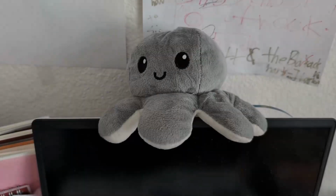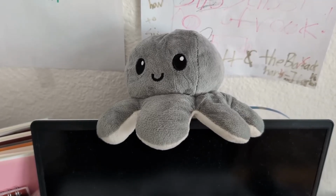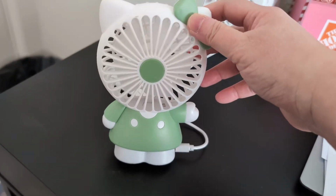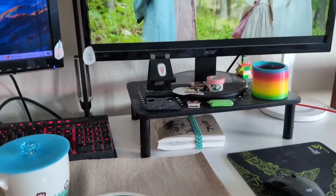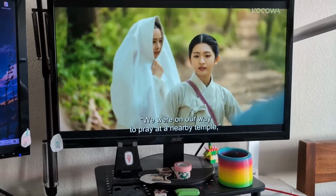After that drawing session, I take a break to check my daughter's room. My daughter got this doll and fan from the St. Patrick's Day festival. I also decided to have some apples with peanut butter while watching a show on my computer.